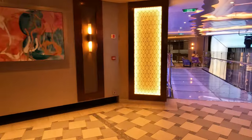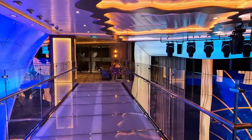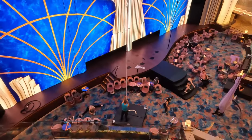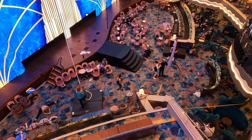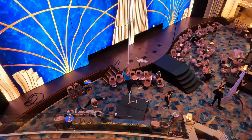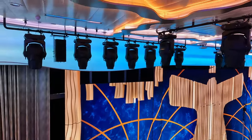Well, we take a walk across this glass walkway on deck 8. Look at that, isn't that beautiful? Another look down onto center stage while they are practicing for the first show that will include the aerial act at center stage. Rio right now has no aerial act, but will later.